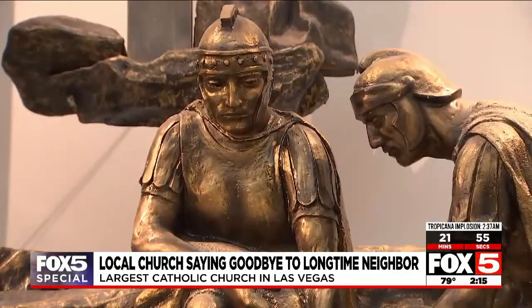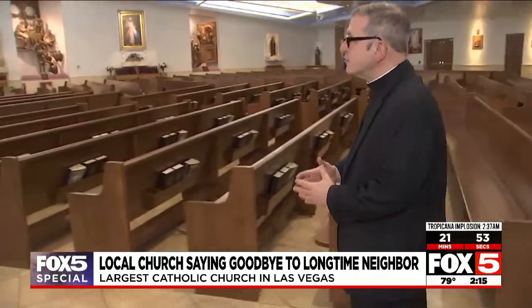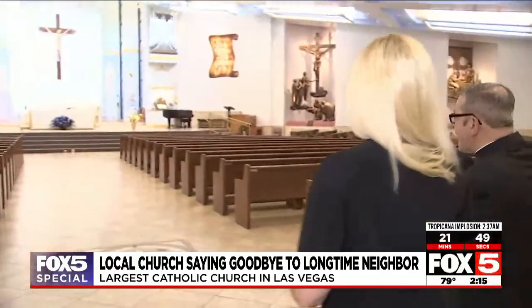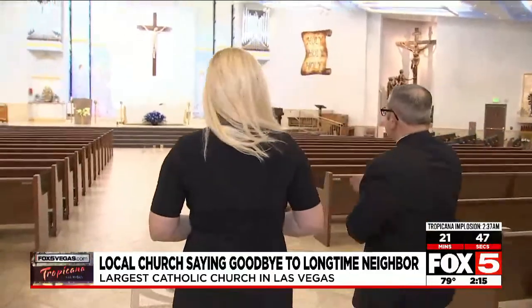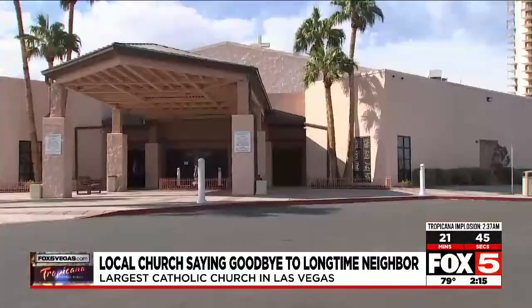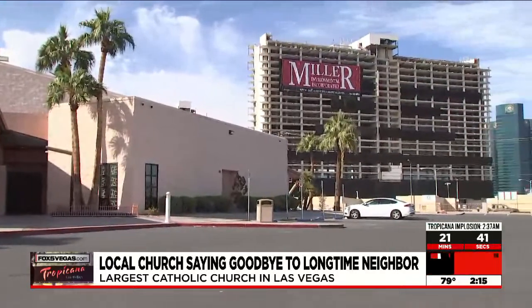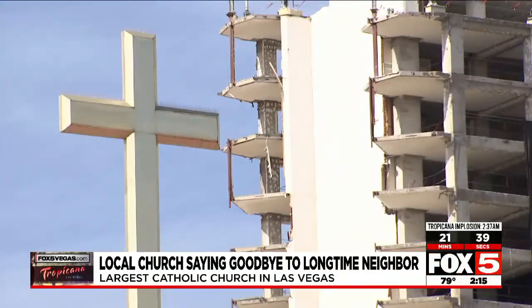Auxiliary Bishop of the Archdiocese of Las Vegas, Gregory Gordon, says as the Strip continued to grow, so too did the need for a church to serve millions of tourists, many staying across the street at the Trop. Most of our churches in Las Vegas are parish churches. They're families. But this is a shrine, not a parish, so it doesn't have any resident parishioners.